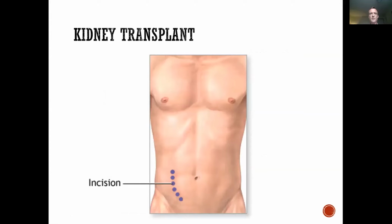When we're coming to do a kidney transplant, this is the type of incision that you'll have, and it might be a bit more vertical. I make mine a little bit more horizontal. It doesn't really make a difference in the end. It'll be on one side or the other, and we'll usually decide which side on the day of the operation.